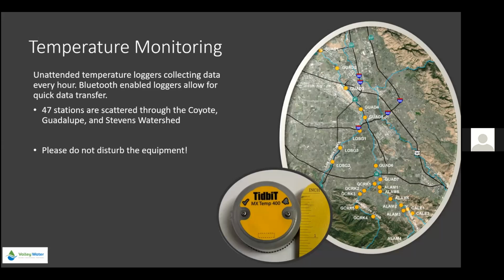To continue to look at available habitat, the FAHCE program has a temperature monitoring program. Throughout the Three Creeks system, there are over 47 different temperature loggers that are out collecting data. These collect water temperature data year-round, every hour. We've recently updated to Bluetooth-enabled loggers that allow us to download the data without having to take anything out of the creek or redeploy. It's been really great for being able to do this quickly and download the data in a very efficient manner. You can see a map here on the right-hand side showing all the temperature locations within the Guadalupe watershed, spread throughout Guadalupe Creek, Los Gatos Creek, Alamitos Creek, and Calero Creek.